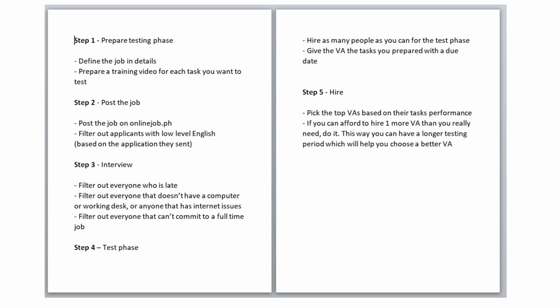So step 1, prepare testing phase. Define the job in details. Prepare a training video for each task you want to test. Step 2 is post the job on any one of the platforms mentioned earlier. Filter out applicants with low-level English based on the application they sent. And then step 3 is your interview. You're going to filter out everyone who is late, filter out everyone who doesn't have a computer or working desk, or anyone that has internet issues. Filter out anyone that can't commit to a full-time job.